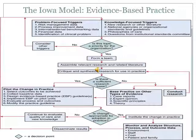Is the change appropriate for adoption in practice? If the answer is no, then we will continue to evaluate the care and new research to be able to revisit the issue in the future with new information. And if the change is appropriate for adoption in practice, then we will introduce the change across the department, unit, practice, or organization. After the introduction of the change, we will continue to observe, evaluate, and analyze the results. As technology and research change, this could be an issue that will once again need to be evaluated.